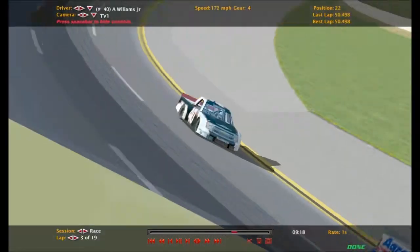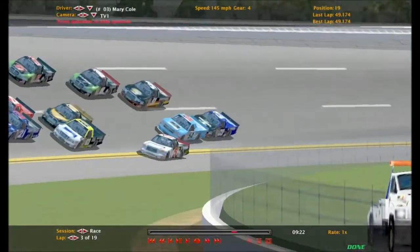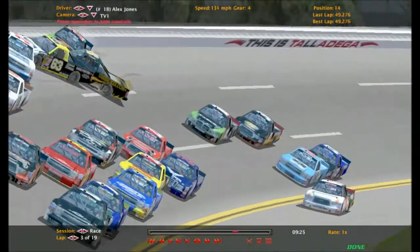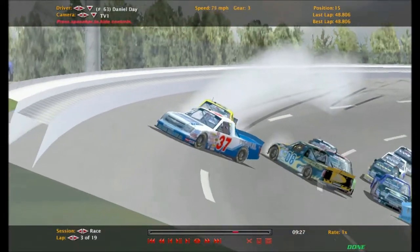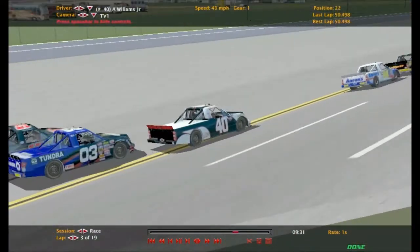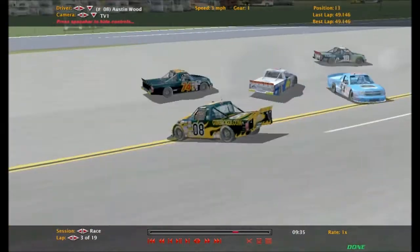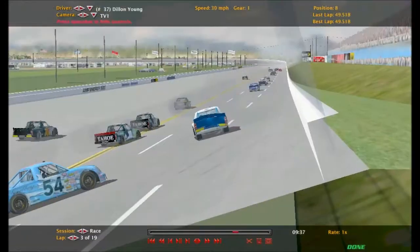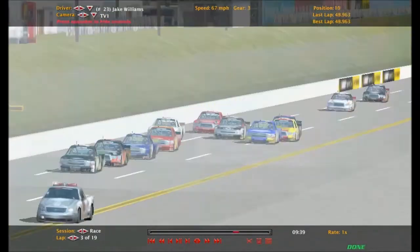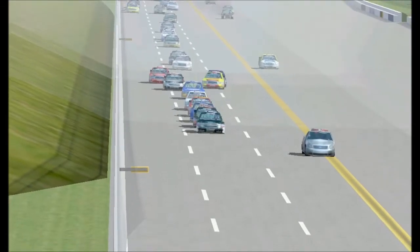Now we're going to go ahead and go back to the restart, as they're actually going to take a look and see what happened up here. The 5 car pulls down, and Dylan Young, the 08 of Ashley Wood, I think that's who that is, in the 08 machine. Austin Wood, excuse me, Austin, my bad. But that happens, so let's go ahead and go back up to the restart here with a lot of laps to go.